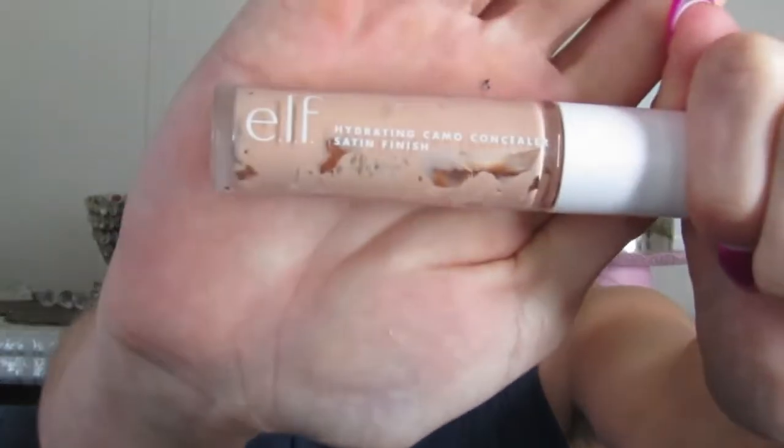Okay, so next up for concealer, I'm going to be using two different ones because I like one to cover my acne, that is the same color as my foundation. And then I also like to have a little brighter one to highlight my face, like for under my eyes, the bridge of my nose, all stuff like that. So for my acne coverage one, I use the e.l.f. Hydrating Camo Concealer. I like the original camo concealer as well, but this one is a little bit better for dry skin, which I do have.